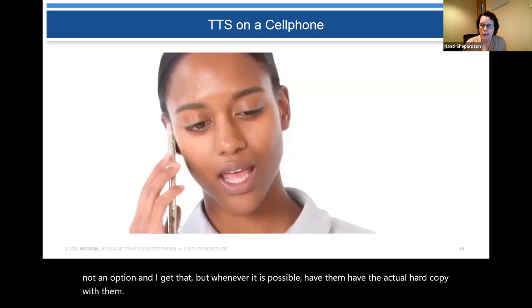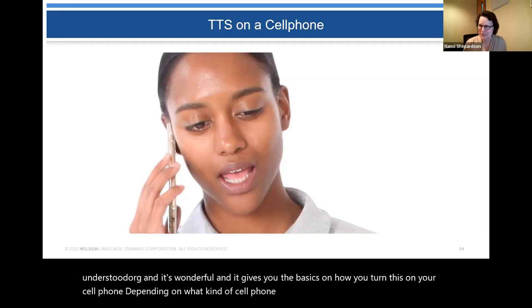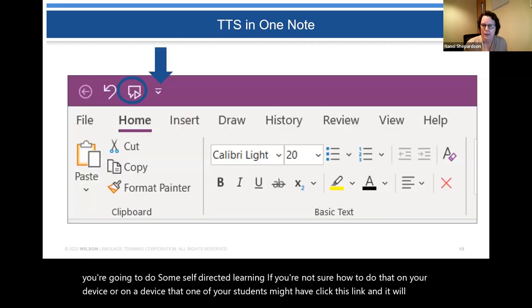Now, in your handout is a link on how we can turn on text-to-speech on a cell phone. It's a link from understood.org, and it's wonderful, and it gives you the basics on how you turn this on your cell phone, depending on what kind of cell phone you have. So here's an example of where you're going to do some self-directed learning. If you're not sure how to do that on your device or on a device that one of your students might have, click this link and it will walk you through it.